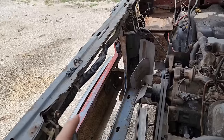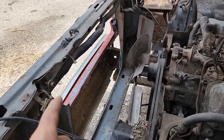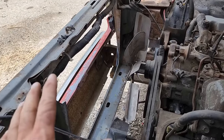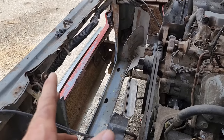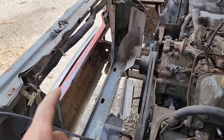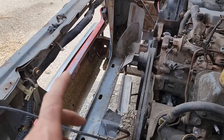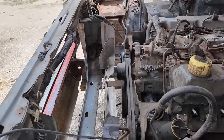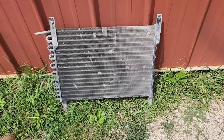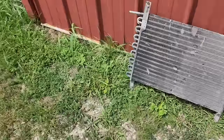Now, I believe I mentioned it earlier, I was going to try to take the AC condenser that was up here and try using it as a transmission cooler. I've done that before in the past. It works pretty good. I didn't have any film of it, but it didn't work out with that one. I could not get the fittings off of it to adapt it to the transmission lines, and it ended up messing it up. But I did find another one. I have no idea what it's off of. It was out there in my parts shed, but it should just fit.